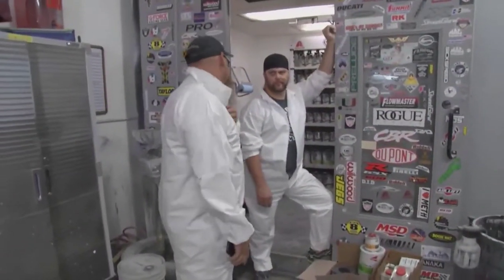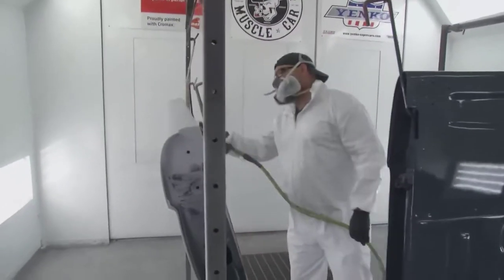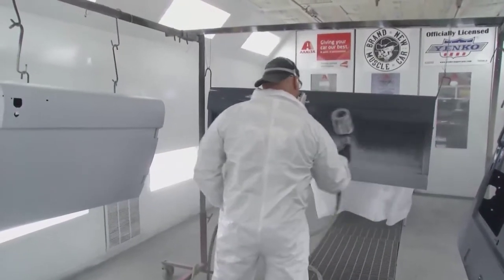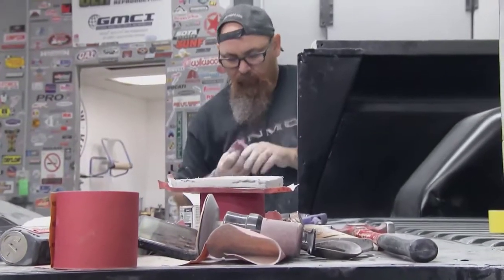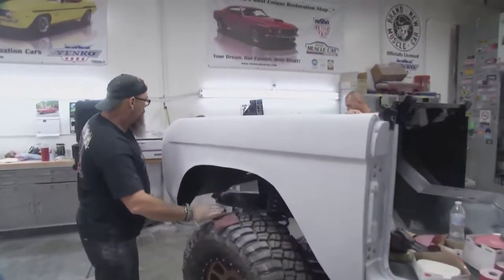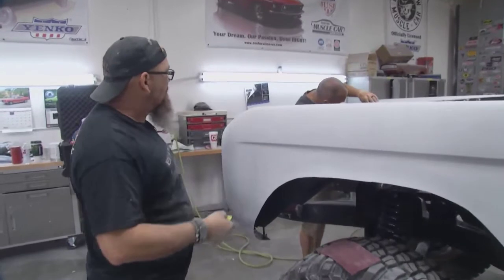All right, let's go paint. Did a little bit of body work. I don't like it, so that's Martin and Tony's domain. I don't really care much for it, but I like doing the paint part. I like that, but it's really hard to explain that to somebody that doesn't do it, because it's something I enjoy. The only thing I got left here on this is to fix that pinhole.